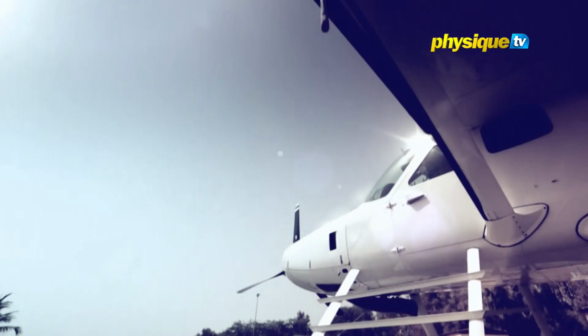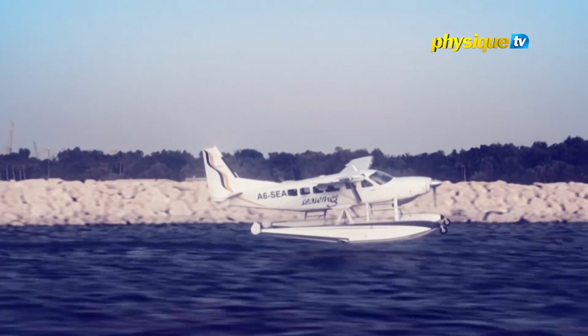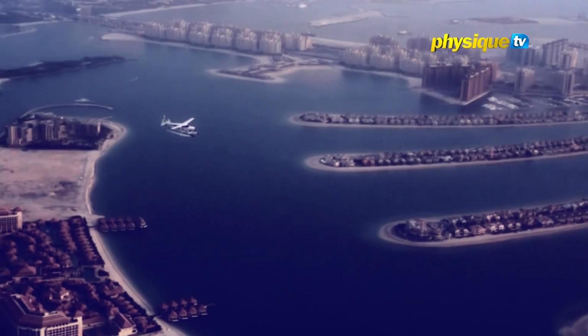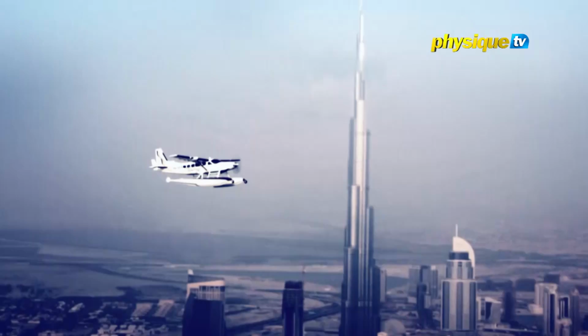We set off really early to Jebel Ali to the Sea Wings port because for this trip we were going to be taking a seaplane. A seaplane is an aircraft with floats or skis instead of wheels, designed to land on and take off from water. It is interesting to note that riding a seaplane is part of experiencing Dubai's heritage.